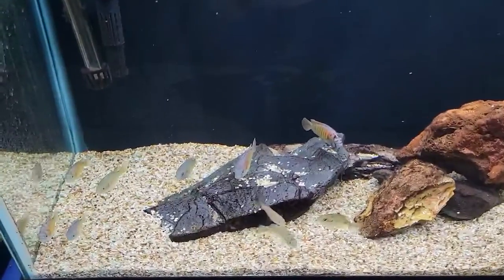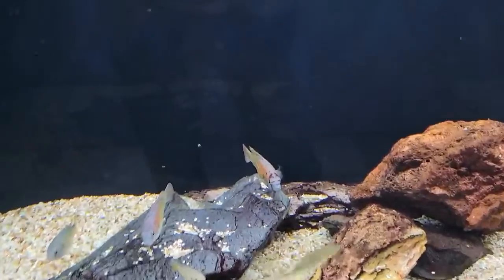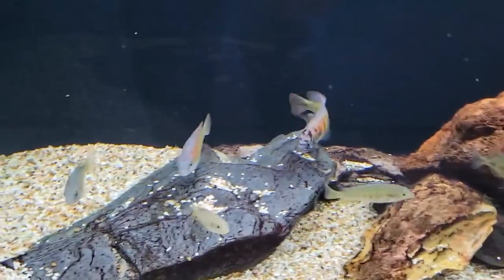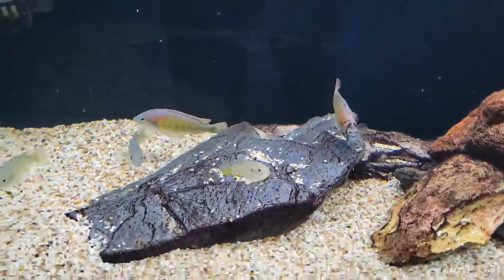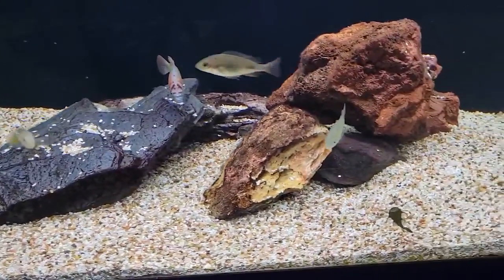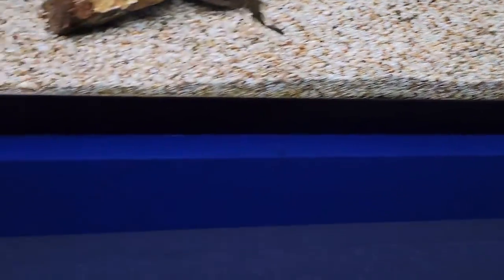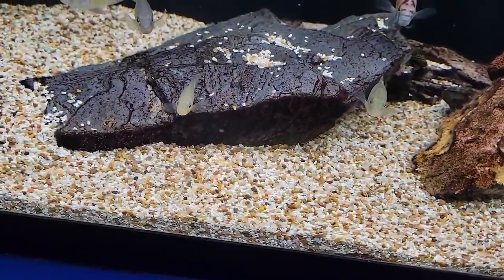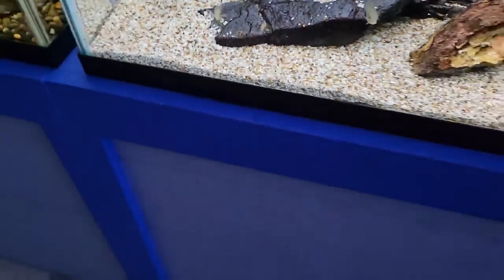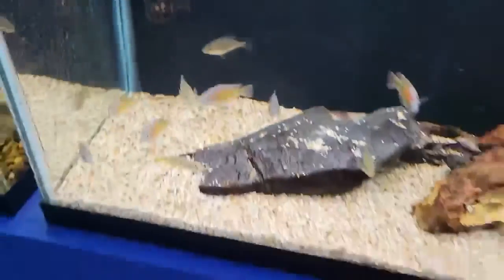And over here we've got some Lake Victorian cichlids. These are Pundamilia nyererei, Ruti Island. These were actually locally bred as well. And there's just one Tilapia nubila over here. And a couple of smaller female Pundamilia nyererei and Mwanza Gulf. Oh, and there's another nubila.